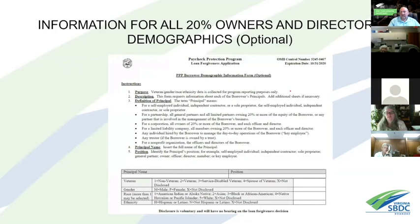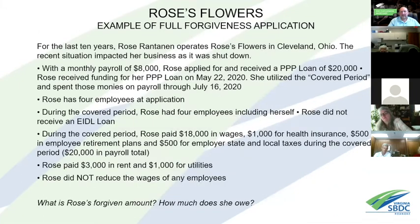The last page is a demographic page, which again is an optional page. It's one if you want to fill it out for all the owners. It's nice if you would fill it out because that way they can report information to whoever they're supposed to be reporting to. So that's the application. I'm going to show you an example real quick, and then I'm going to show you a spreadsheet we got, and then we're going to go into some questions. So hopefully we got time to do some questions.